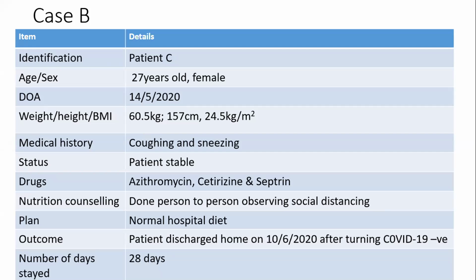So thank you. I would say in general, we've just had mild cases and asymptomatic cases in our center. And our plan is any severe case is referred to MTRH. Thank you.